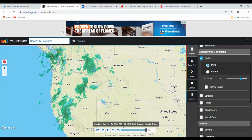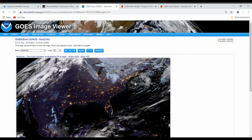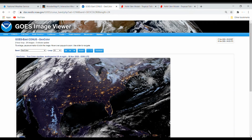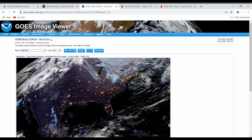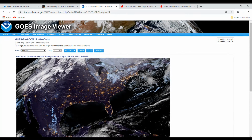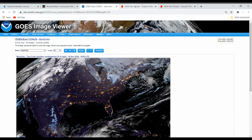Let's move on to satellite real quick. So you can see those systems. I mean, you really can't see the lake effect snow that well, but you can definitely see that western system moving onto the coastline, and you can see some circulations up here off the coast of Canada. Let's just move right on into the models here.